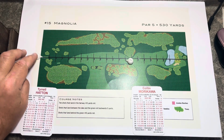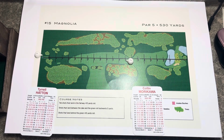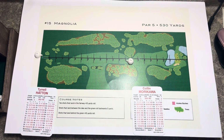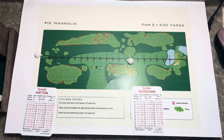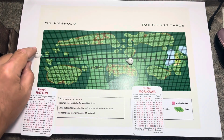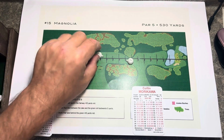Going to aim 4, 5. He's probably better aiming 10, so we're going to aim 10 left and see how that turns out. So he tees off. A 21 is a 6. And I think that's going to be identical to Morikawa, just shorter. 240 plus the tailwind is 255.